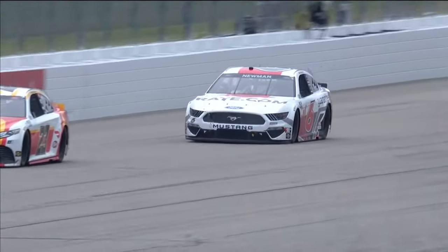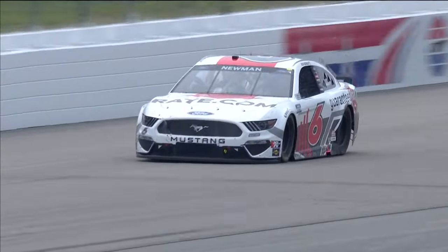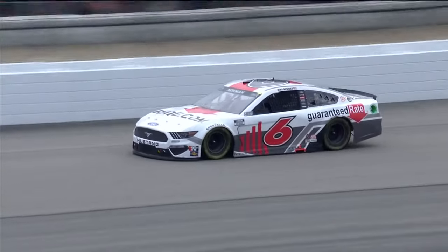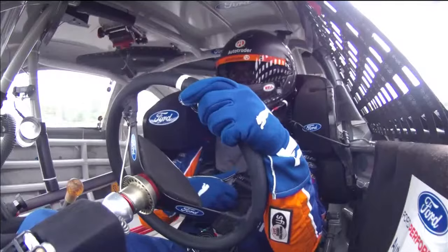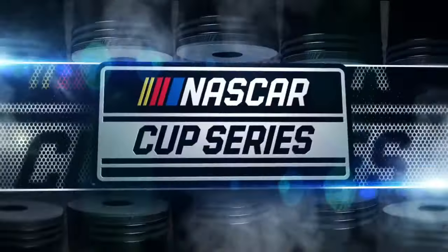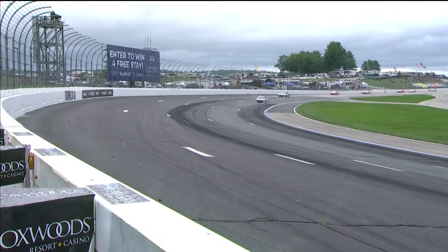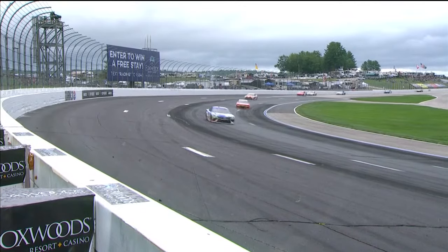I'm sorry, Junior, I didn't mean to step on you there. You pointed out he was on pit road. And again, Joey Logano not able to put himself in position to try to get that lap back that he lost earlier in the race. Let's take another look at this crash here. So Ryan Newman from way back chases the double zero in.